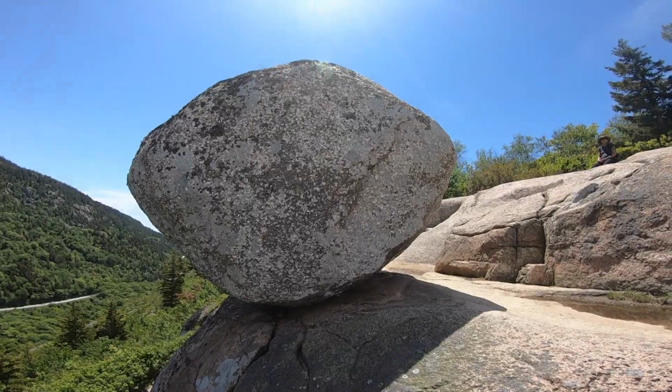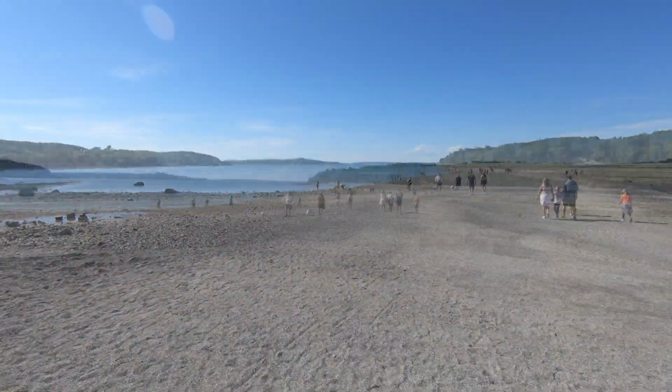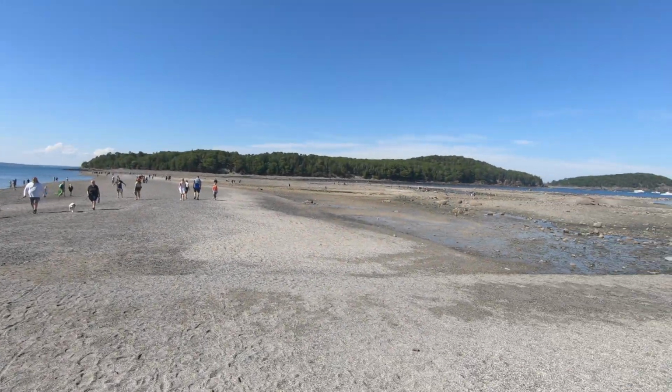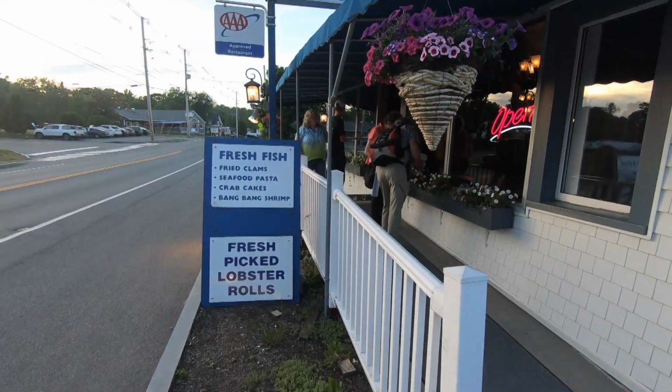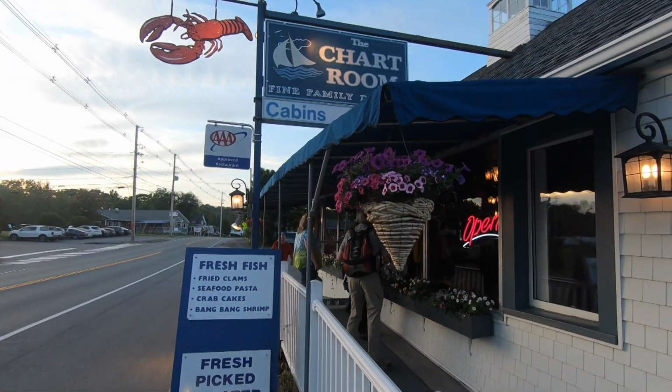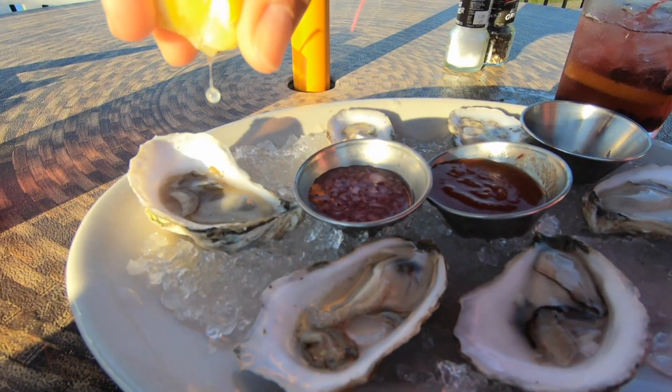Back in Bar Harbor, we stopped to see the Bar Island land bridge, which is completely underwater during high tide. For dinner, we went to the Chart Room and ate on a deck overlooking Hall's Cove and watched the sunset. We enjoyed the local oysters and the lobster.